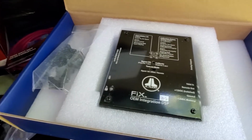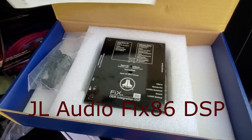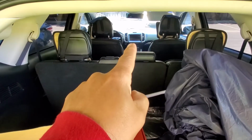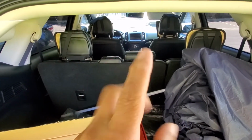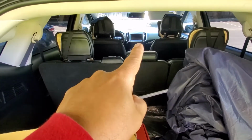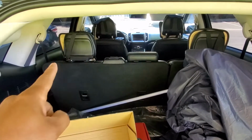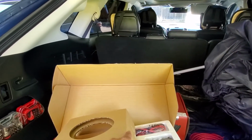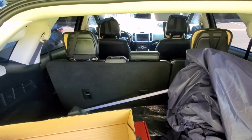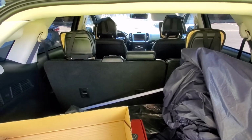So here we've got the JL Audio Fix 86. This is a DSP, a digital signal processor. In case you don't know, all of the manufacturers, when they create their stereo, manipulate the frequencies coming out of the head unit to the speakers. Because they use paper speakers, they're nowhere near any good speakers like these guys, right? All the speakers in these doors are crap, they're all paper. That's why, when you turn up the sound here, you're going to hear a lot of crackle and pop, and you can even blow them quite easily, right?